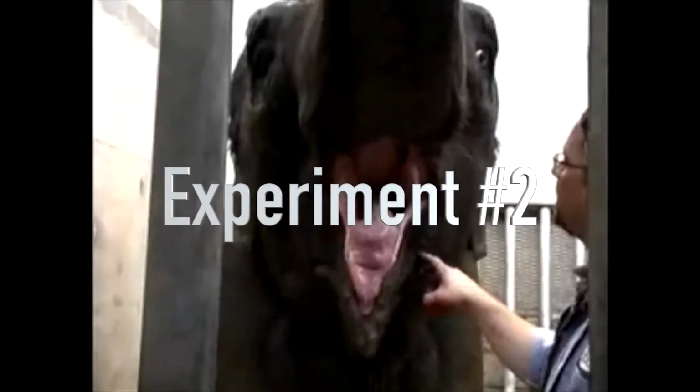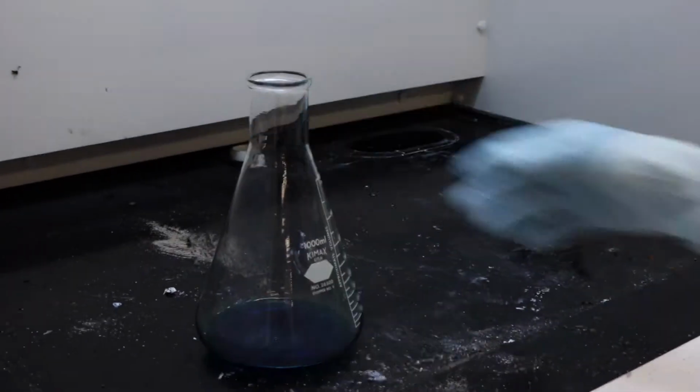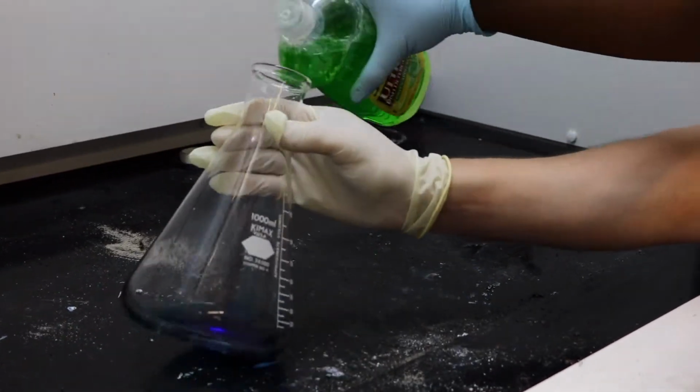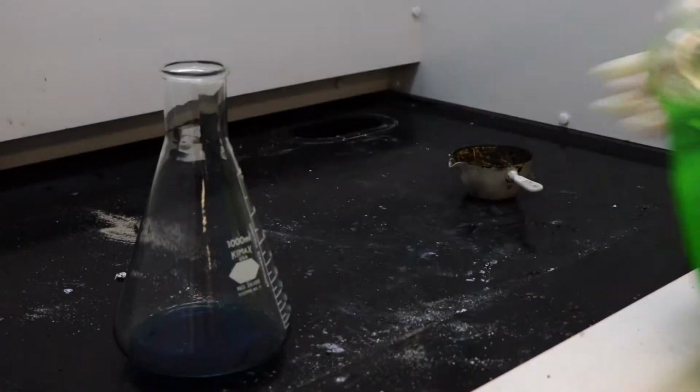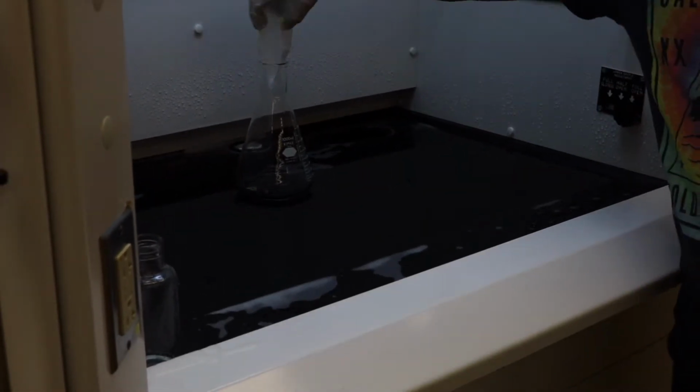Elephant toothpaste is not something to improve the smell of an elephant's breath, but rather a foamy substance that looks like it could be an elephant's toothpaste. The sodium iodide reacts with the hydrogen peroxide by removing an oxygen atom. This essentially produces water and oxygen gas. The oxygen gas produced gets trapped in the soap, which produces a big ball of foam.